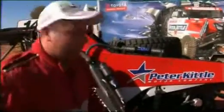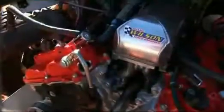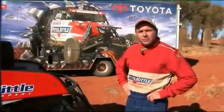The gearbox is an Albins 6-speed sequential gearbox, and the engine is the 3.5 litre Orion twin turbo, and we've coupled that up to Motec ignition and ECU modules.